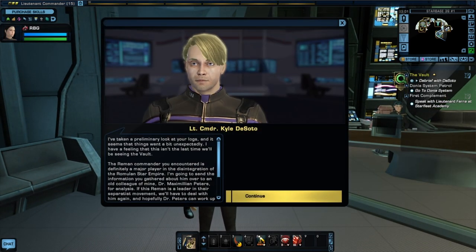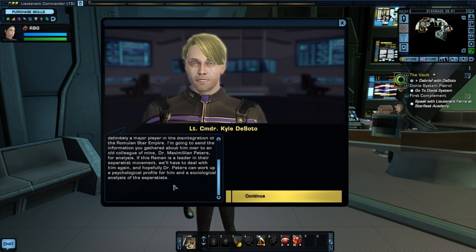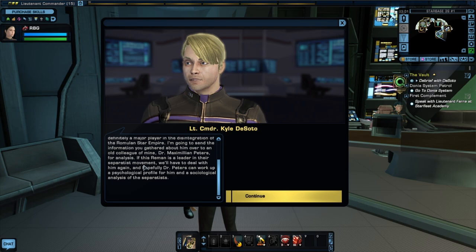Taking a preliminary look at your logs, and it seems that things went a bit unexpectedly. I have a feeling this isn't the last time we'll be seeing the Vault. The Reman commander you encountered is definitely a major player in the disintegration of the Romulan Star Empire. I'm going to send the information you gathered about him over to an old colleague of mine, Dr. Maximilian Peters, for analysis. If this Reman is a leader in their separatist movement, we'll have to deal with him again, and hopefully Dr. Peters can work up a psychological profile for him and a sociological analysis of the separatists.